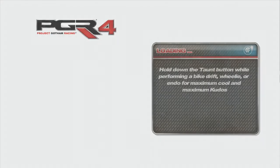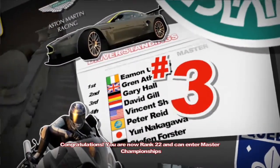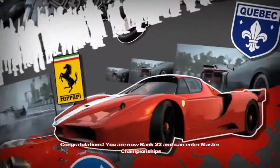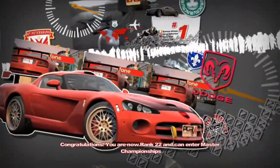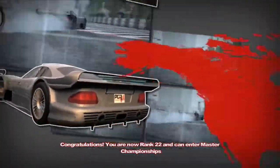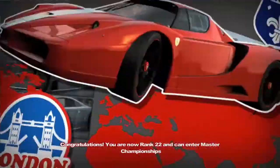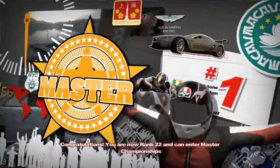Hold down the taunt button while performing a... I don't know. We can enter the Master events, which have the most high performance vehicles out there. And some of those cars look stunning. And I'm excited to drive the best of the best now.